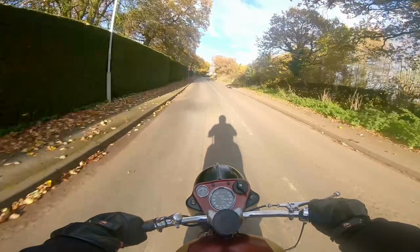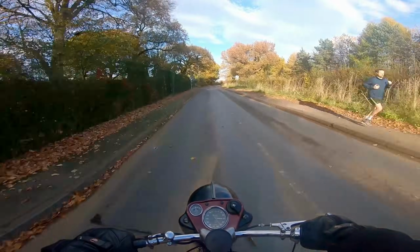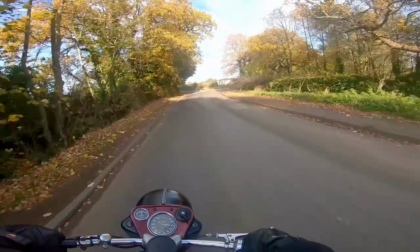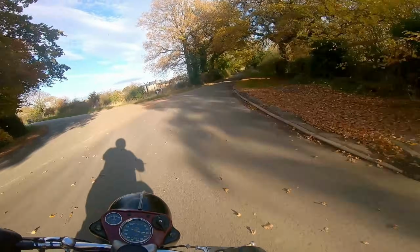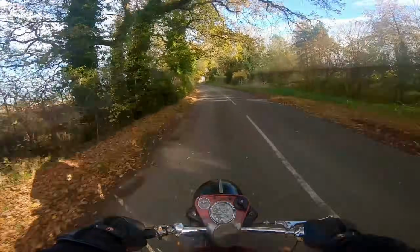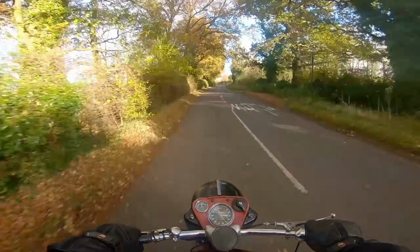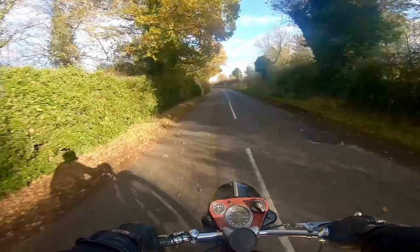The other thing is how good the chassis is on it. The suspension's quite bouncy. It's got jam pot rear suspension, and 1950s front forks and springing, so it's not going to corner like a modern bike. But it holds the road really well and it turns in really well, which really surprised me.